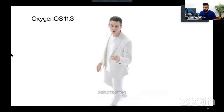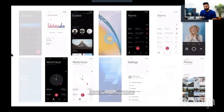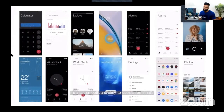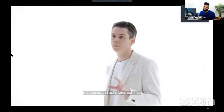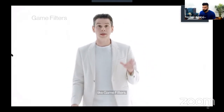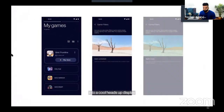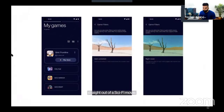That's why OnePlus Nord 2 comes with OxygenOS 11.3, our refreshed and refined version of our famous OxygenOS. It's a fast, smooth, and easy-to-use platform that's full of great features like Dark Mode, the new OnePlus Games app for loading, managing, and optimizing settings for your favorite games. OnePlus Games comes with a lot of extra goodies for gamers, like Game Filters, which turns your in-game screen into a cool heads-up display, straight out of a sci-fi movie.